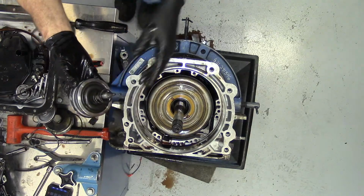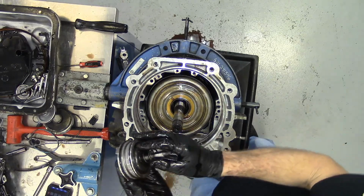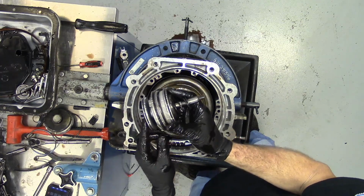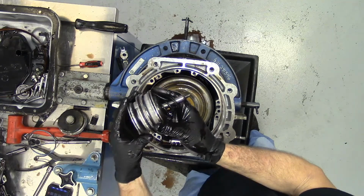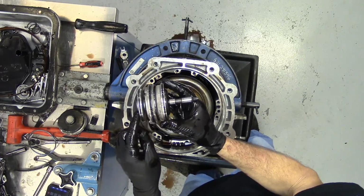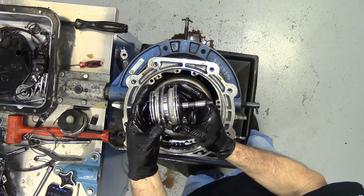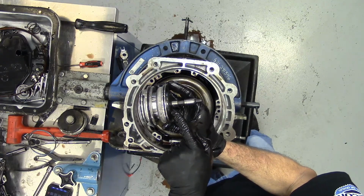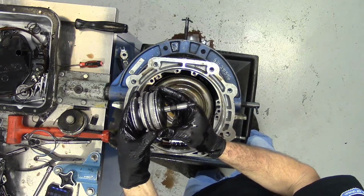This is the servo assembly. Servos are pretty cool. Of course, I'm a transmission guy, so everything that involves a transmission is pretty cool to me. This is the piston that applies fourth. There's the cover. When this thing shifts from first to second, pressure gets in between these two spots, and it moves the servo piston over, and then applies the band. Then when it shifts into third, and remember we have a 3/4 clutch failure, pressure gets on this side, and it releases the band.